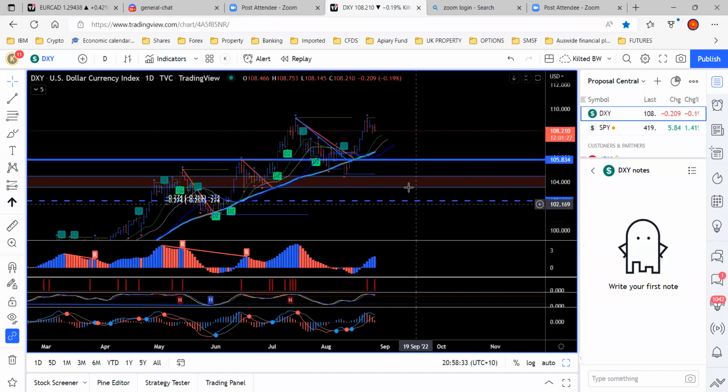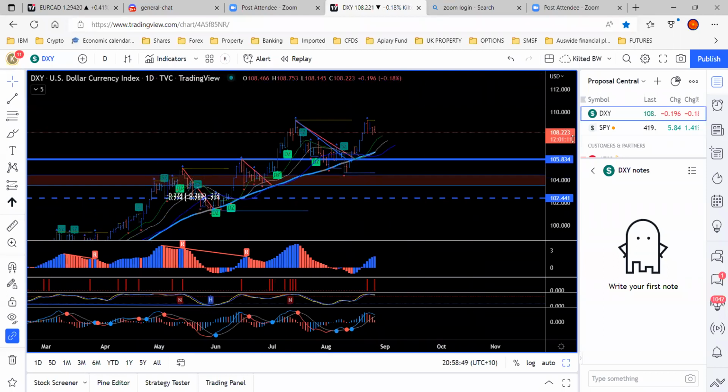Yeah, I think this was pretty much the move I got here. Again, just rinse and repeat, right? So all it's done here, it's broken the zone. I didn't get in. I knew price was extended. I've waited till it comes back. It's sort of bottomed out here. You can see I've drawn the sort of demand line there.